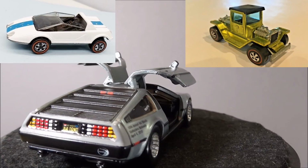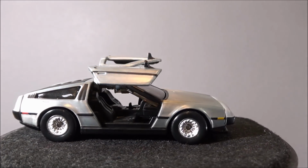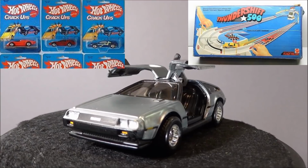Finally, I asked Manson if he played with Hot Wheels as a kid. He said that he didn't have too many Hot Wheels because he had other toys. He did like playing with Crack-Ups and the Thundershift 500 race set.